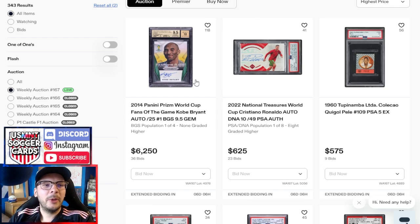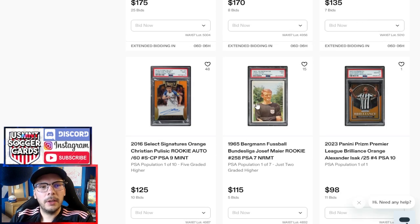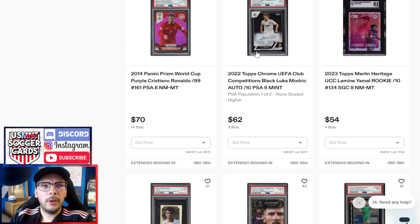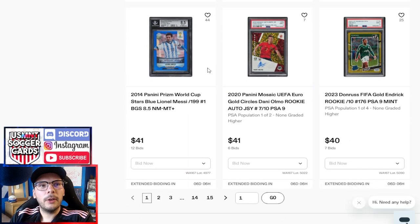Okay. Kobe Bryant, fan of the game here, out of 25, already at 6,200. Little different than a base Prism. Beyond that, we have a Cristiano Ronaldo auto, a Pele Quiggle, and a PSA 5 super high grade on that. A couple GOAT autos here, along with the Zebra GOAT as well, just a row full of GOATs. Obviously, sarcasm. Ronaldo's not the GOAT. Erling Haaland out of 150, got a pretty high grade there, Joseph Meyer. But yeah, I mean, a Didi from the 55 set we saw earlier, some fun stuff, but again, not a huge week. I guess you got a Gold War winners, a purple Ronaldo. There's definitely some fun things in there, so I'm looking forward to next week.